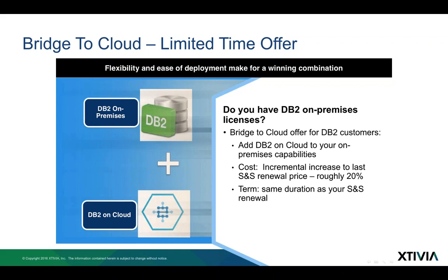And essentially, the way it works is that we're looking at our customers that are renewing their subscription and support contracts. At that time, for a small incremental uplift on last year's renewal price, roughly around 20%, we can provide some DB2 on Cloud images hosted for our clients. So now they can start moving some of the databases out to the cloud, see how they like it, ensure that this is the type of cloud environment they were looking for, and essentially have a risk-free opportunity to start moving and testing their applications and databases on the cloud.